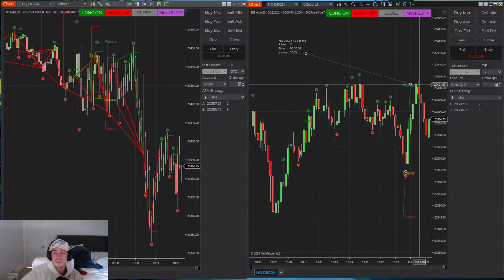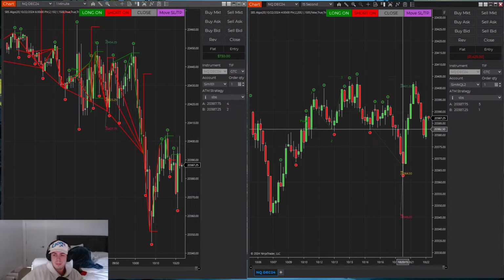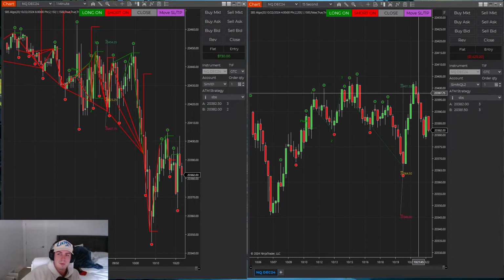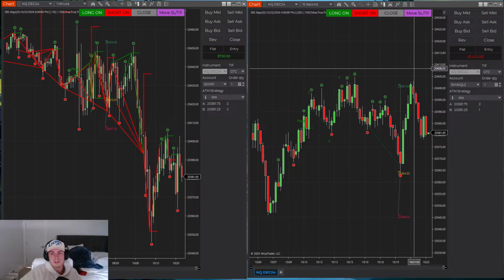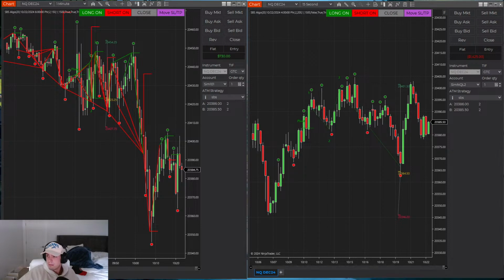If you're on your computer, you could move that to the initial 2-to-1 if you want, but hey, that was still a really nice trade. And we were 40 points in profit, so that depends on your trail stop. If you want it to trail way tighter, you can, right? If you want it to trail looser, you can. So I thought that was a pretty good setup, or pretty good execution from the bot there.